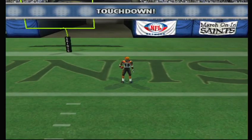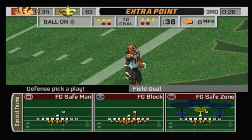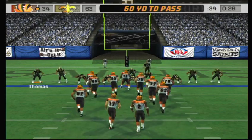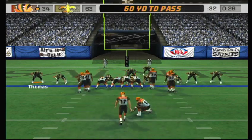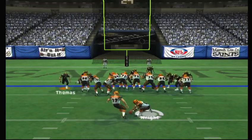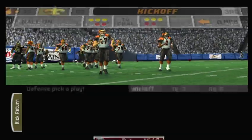Touchdown, Bengals. Big blitz that time, John, but he was able to get it away, and it goes for 6. Tremendous. That's a chance you take. It's one of those high-risk, high-reward kind of thing. The line gave him just enough time. He makes a pretty good throw, and it goes for a touchdown. Great play. The extra point attempt is good.